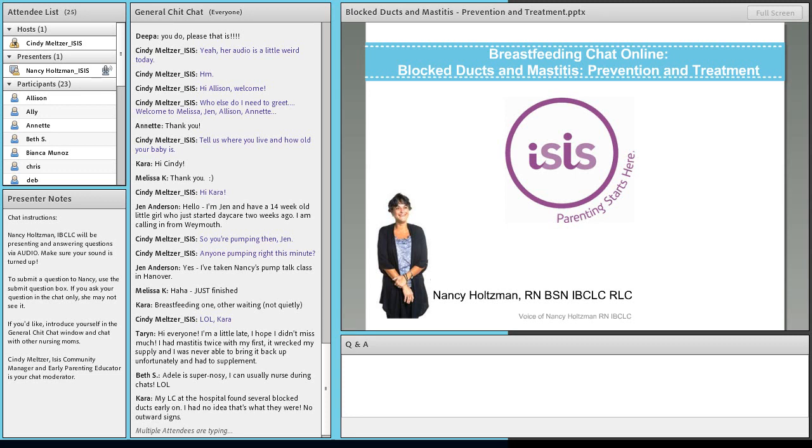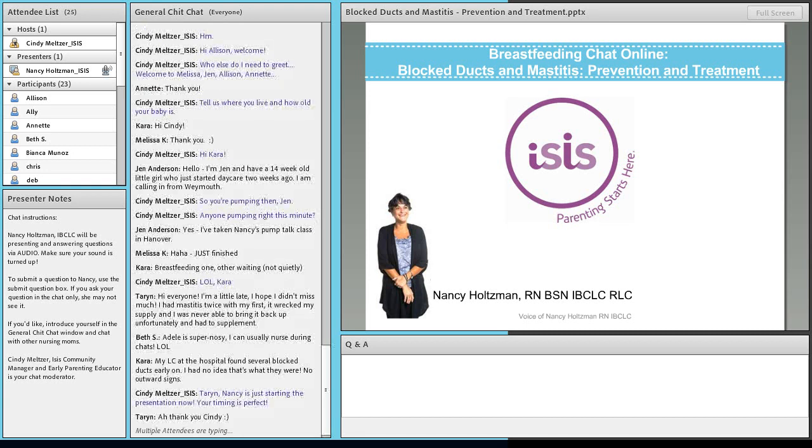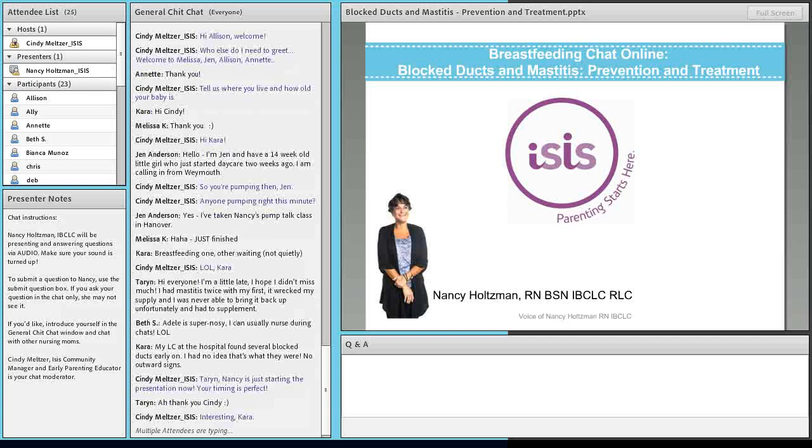Rarely mastitis does occur without a blocked duct first, but fairly commonly a mom will have a blocked duct and then it progresses into mastitis. Mastitis that occurs without a blocked duct first is probably more likely to be an infectious mastitis as opposed to a mechanical blockage, and we'll talk more about that. And then also somewhere in this continuum is something called a clogged nipple pore, and that's what we were just talking about. Other words for them are blebs or milk blisters.